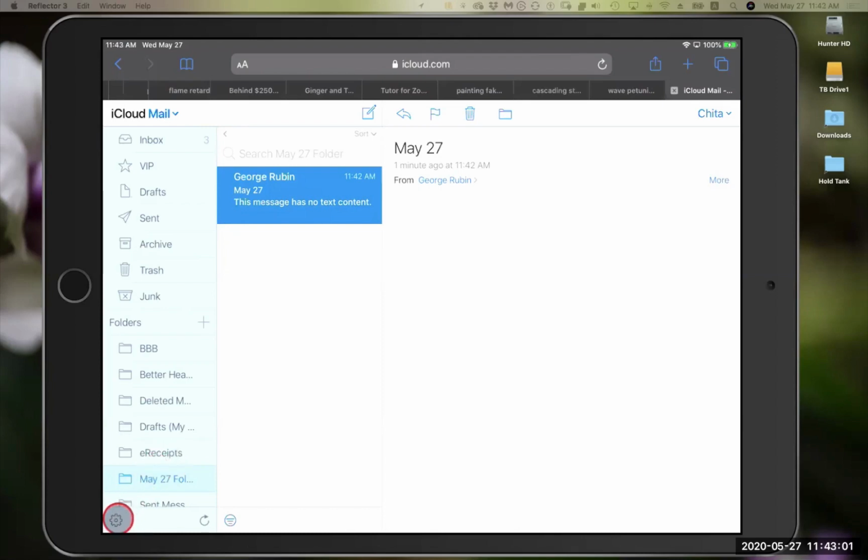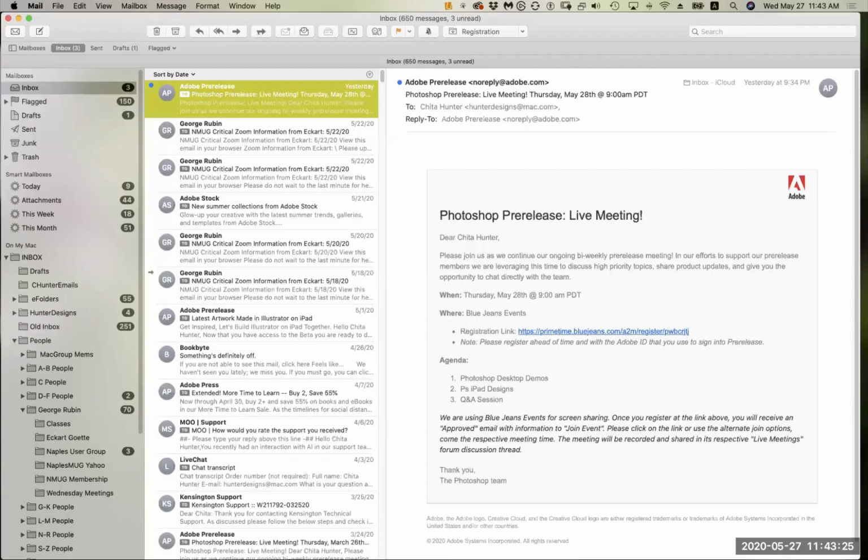So now I want to go to my mail app. And let's go to mail. All right. So in the mail app, you have things that are slightly different. Give me a second, sorry. So now I'm on the mail app on my computer, and things are a little different here.